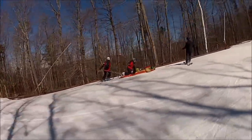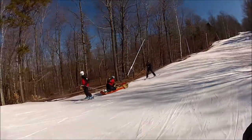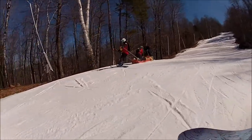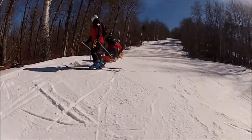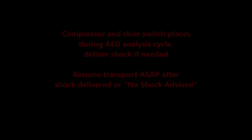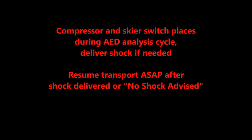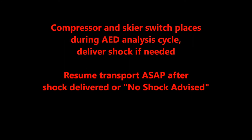The team will stop in advance of the AED's 2-minute analysis cycle so that the analysis can be completed while the toboggan is at rest and the compressors can switch places. Yep. Deliver a shock if needed and resume transport as soon as possible after the shock has been delivered or the analysis cycle is complete.